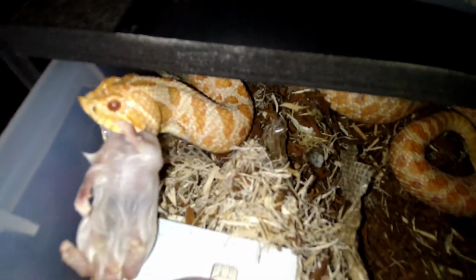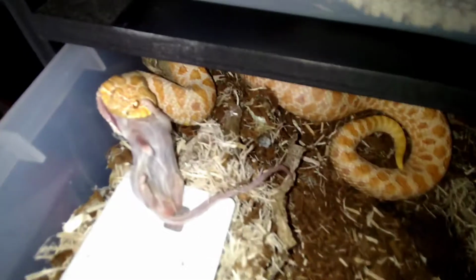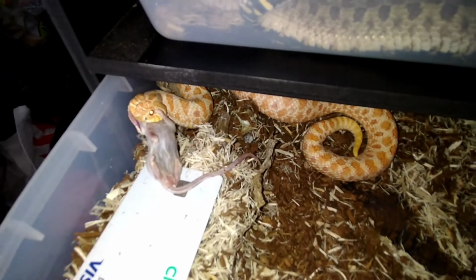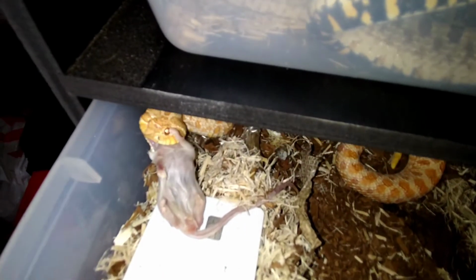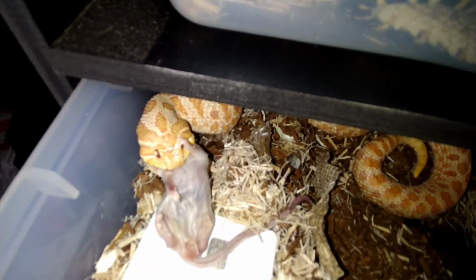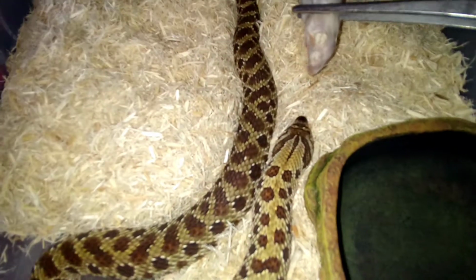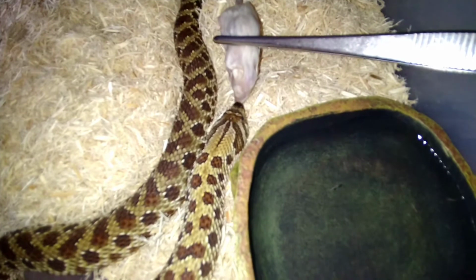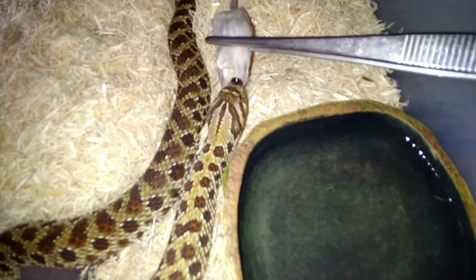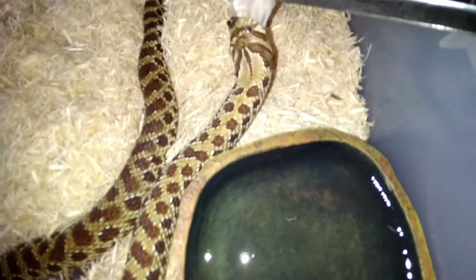Yeah, she laid. Eight beautiful eggs. Surprise. I checked this morning and she didn't lay, and then I'm like, oh, she's restless, and then looking at her, oh. So hopefully everything goes smooth. Thank God. Yeah, she's in shed, when I had looked earlier, so she may or may not eat. Oh, she ate.